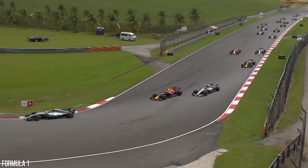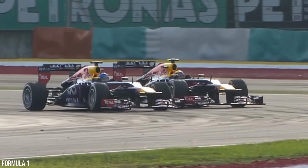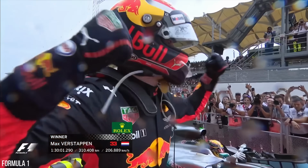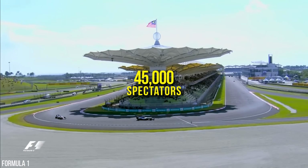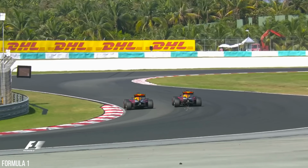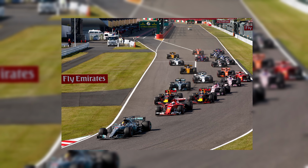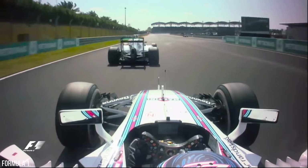But the main question is, will we ever see the Malaysian Grand Prix return? Well, if you ask me, hell yes, instantly. Drop Miami and host a Grand Prix at Sepang. But if I'm being realistic, it won't return. With only 45,000 spectators in 2016, absurdly high hosting fees, and Grand Prix in Japan, China, and Singapore, it's not coming back. It isn't viable for Malaysia.